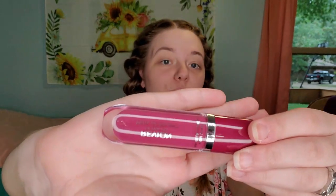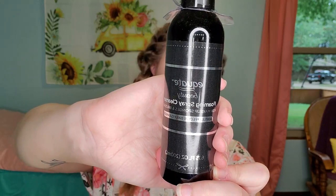I don't know what shade it is. It doesn't really say, but oh, here it is. Okay, 935 Berry Bliss. It's really pretty pink shade again. Then we have a foaming spray cleanser for makeup sponges and brushes. I'm going to be really excited to use this. I've been meaning to clean my makeup brushes, so I'm excited to try this out.